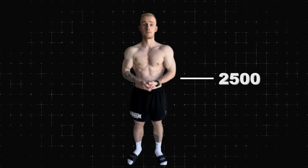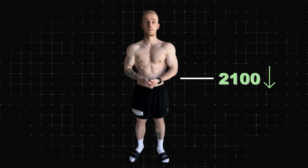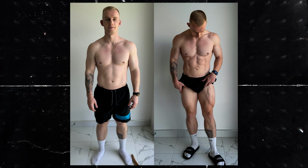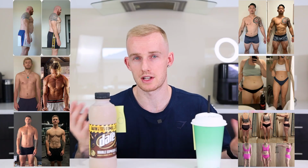For example, if my body requires 2,500 calories to stay the exact same weight, then anything I eat under 2,500 is technically a calorie deficit. Now, to see good progress, you'd probably be wanting to eat in about a 400 to 600 calorie deficit. On my recent mini shred where I dropped 6 kgs in about 6 weeks, I was probably in about a 600 calorie deficit per day. And that's the same for some of our clients here. They were in about a 400 to 600 calorie deficit per day.